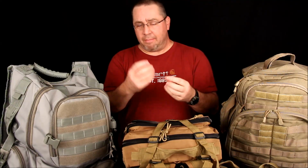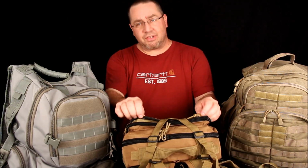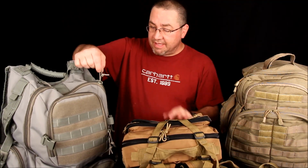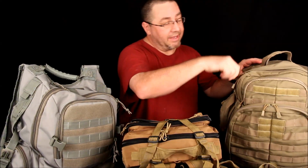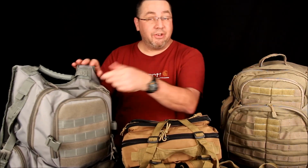Now, I have other stuff that also does not use YKK zippers, but they are large zippers, one solid piece zipper, and the zipper tracks are very strong, and the majority of the time, they sell them with self-healing zipper tracks. Very important. So, these zippers on the operator pack look exactly like, feel exactly like, and operate exactly like YKK zippers on this bag or a Maxpedition bag. Are they YKK? I don't believe so.